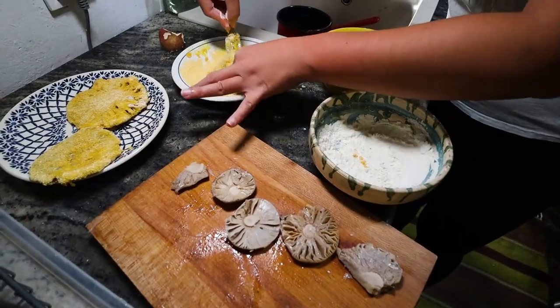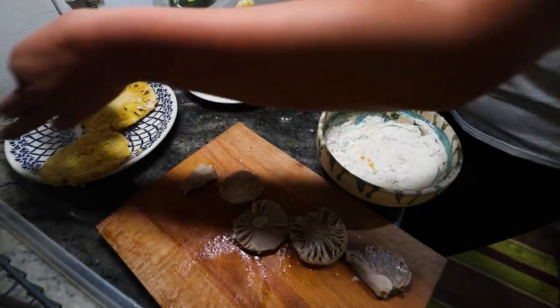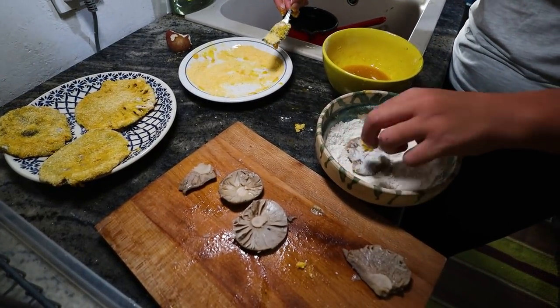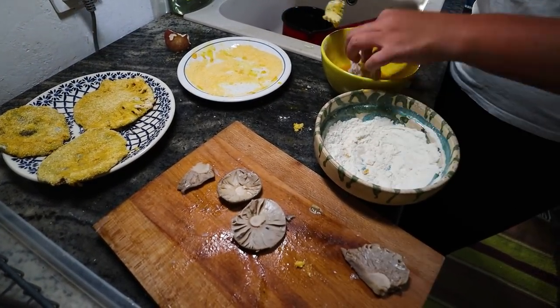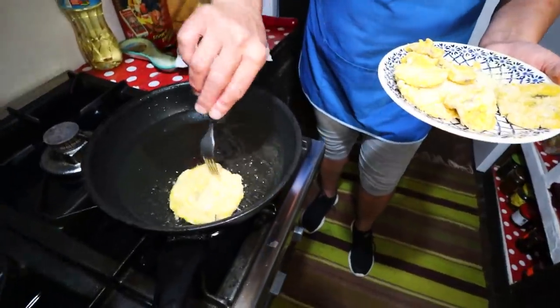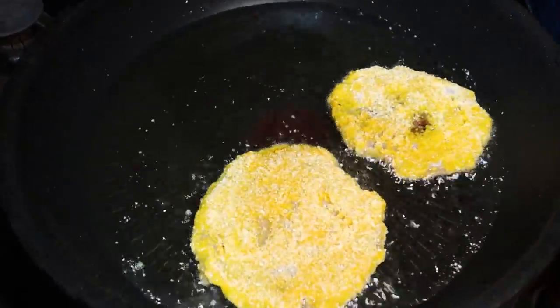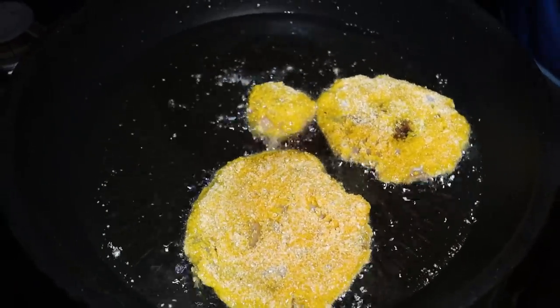So how did you make it, huh? You dip it in flour, and then eggs, and then the breaded thing. Okay, and then just fry it. Fry it in oil. It's very simple. There you have it. Now, before the breading, it was actually boiled. The mushroom first. Boiled first, and then breaded. Boom, there you have it, guys.